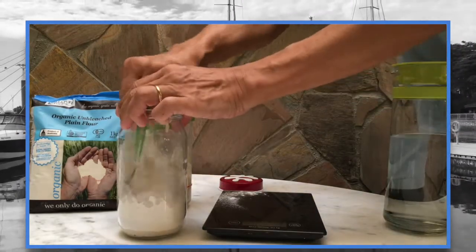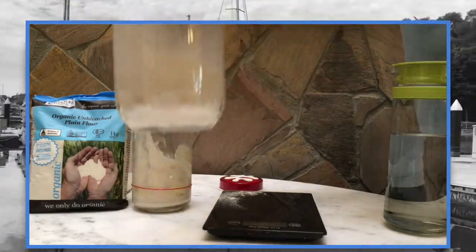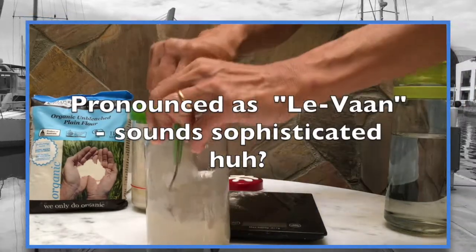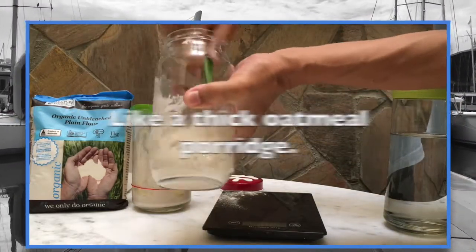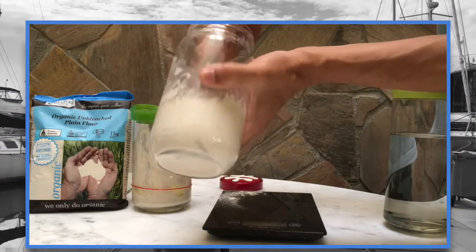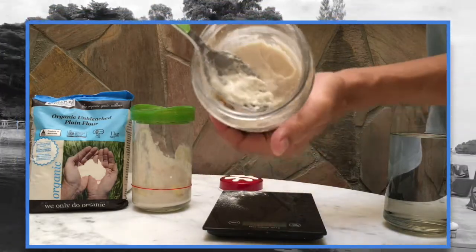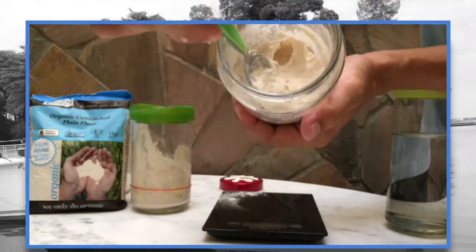And now we stir it vigorously, making sure that all the powdered flour is mixed into the water and the levain or the starter. So we get it all mixed up into a really pasty, gooey mixture, and that's what you want to do. Mix it as much as possible. I like to use a spoon, some people like to use a fork. Whatever you use, just mix it, and there's no cleaner way or less messy way than this.